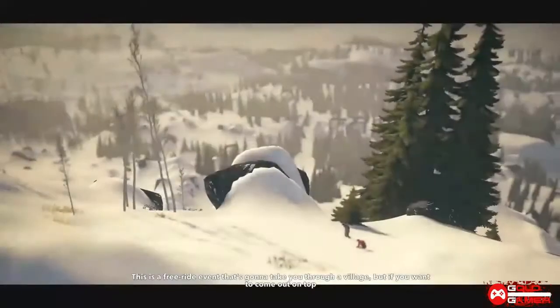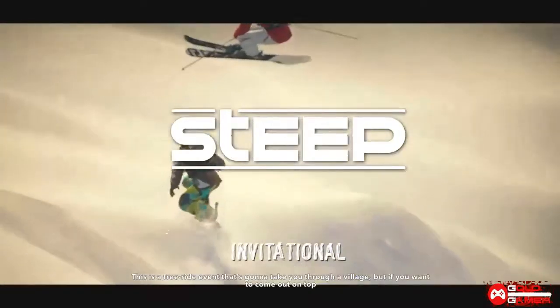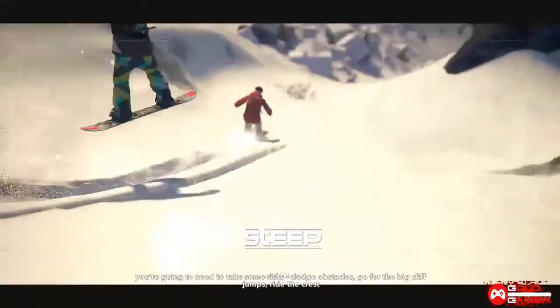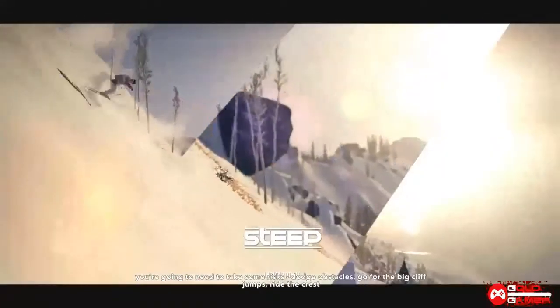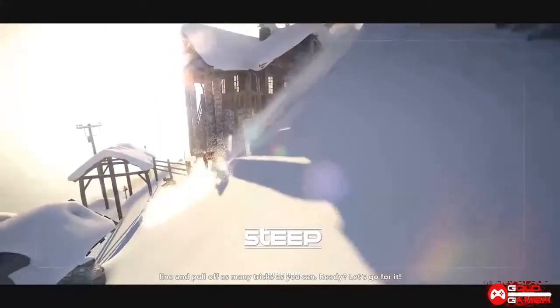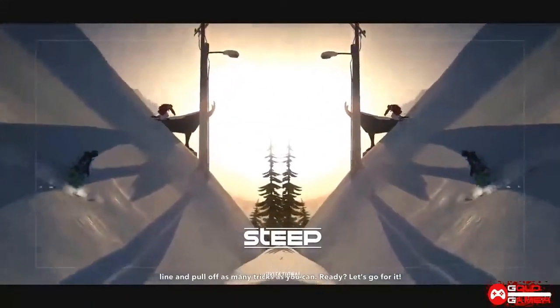This is a free ride event that's going to take you through a village, but if you want to come out on top, you're going to need to take some risks. Dodge obstacles, go for the big cliff jumps, ride the crest line, and pull off as many tricks as you can. Ready? Let's go for it.